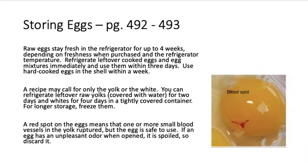And that concludes our egg buying and storing read aloud. Make sure you've answered your questions on Canvas, and we will continue on.